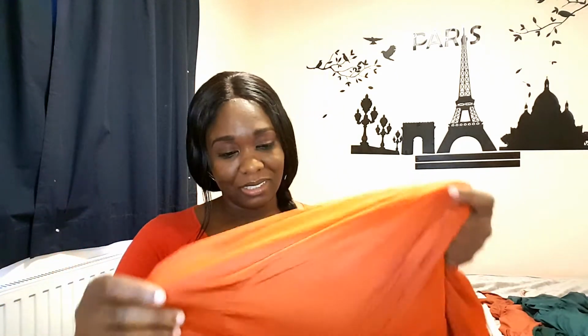I don't usually buy stuff that I really have to iron that much, things of this material, because I hate ironing. I only do it because I don't like to look like I just came from my bed. Well, I hate ironing.